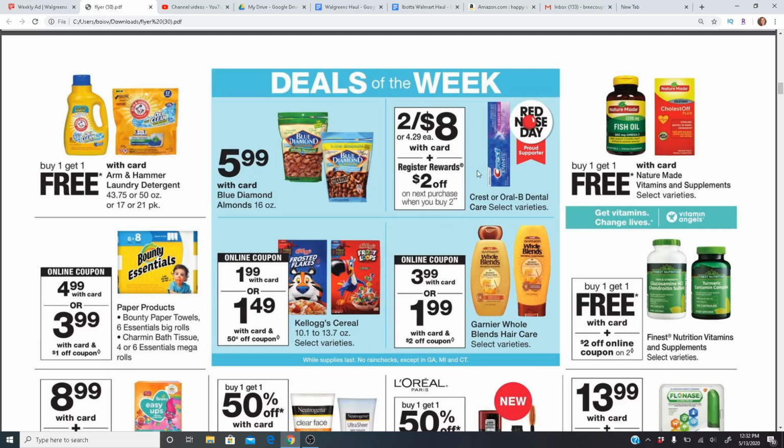We have Crest and Oral-B Dental. They are going to be on sale 2 for $8. And when you buy 2, you're going to get a $2 register reward. So the only way that would be a good deal is if we still have like a $5 off of 2 digital coupon. We've been getting a ton of hot, high value digital coupons, so we'll just have to check the expiration dates.